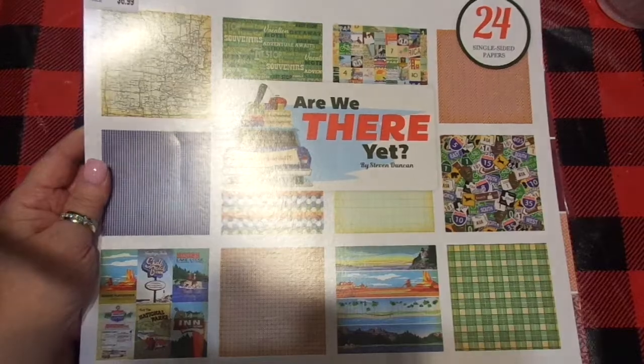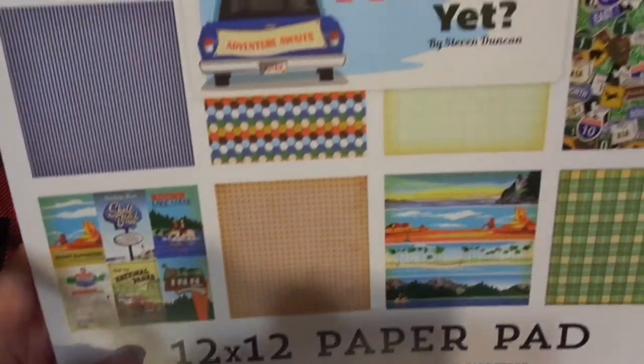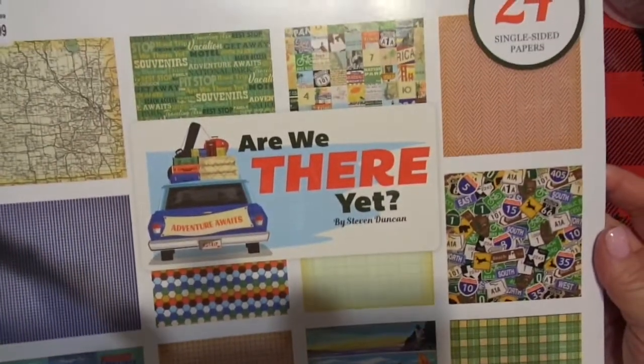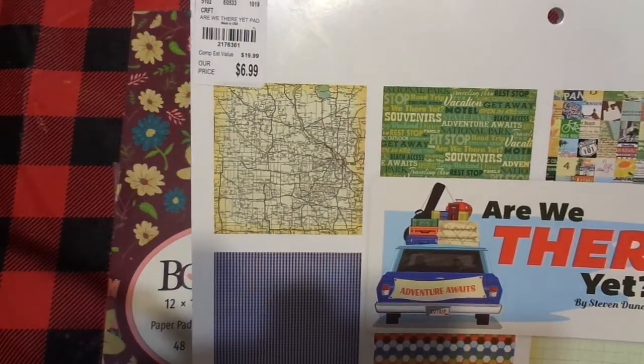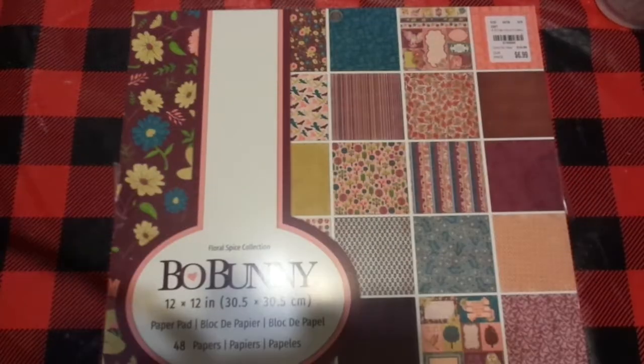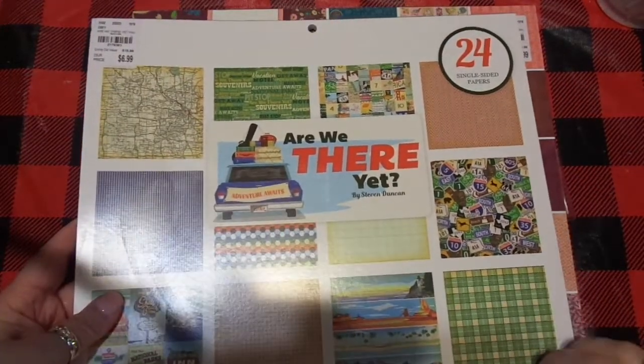We travel a lot, and I love it. I use some of this on our trip. And yeah, it's every part of the United States. So I love it. It is by Echo Park, and it is a Steve Duncan line called Are We There Yet? And it was $19.99 for $6.99. I love it. So, and let me see, you get 24 single-sided heavyweight cardstock paper.